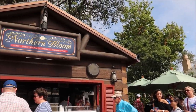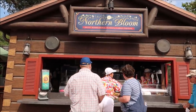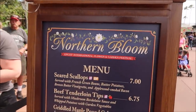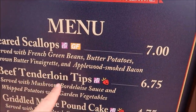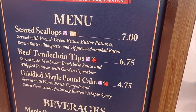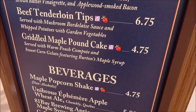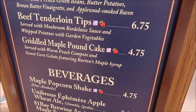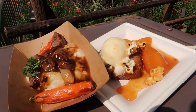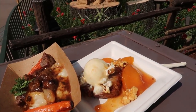And I think our first stop is gonna be the Northern Bloom over here in the Canada Pavilion. I'm excited to see what they got to eat. Oh boy, look at this. I think we're gonna go with the beef tenderloin tips and probably the grilled maple pound cake. Both of those sound pretty fantastic. I've had this maple popcorn shake before. I was not a fan, so we're not gonna do that again. And look at that. Nothing like steak and potatoes and some maple pound cake in the morning.